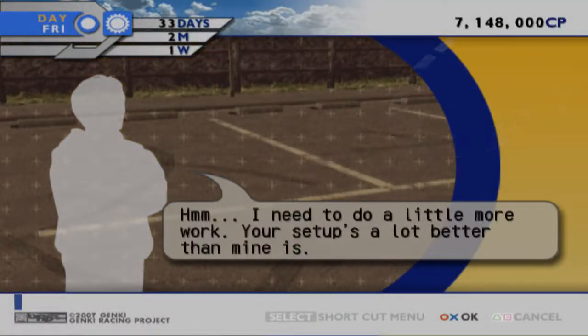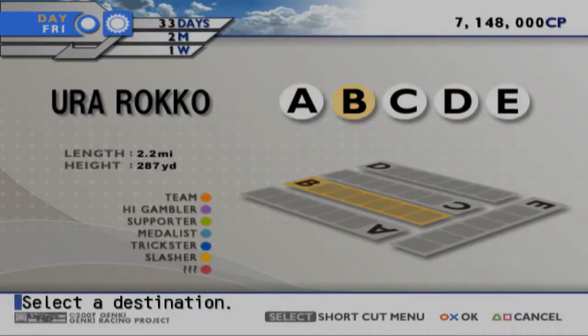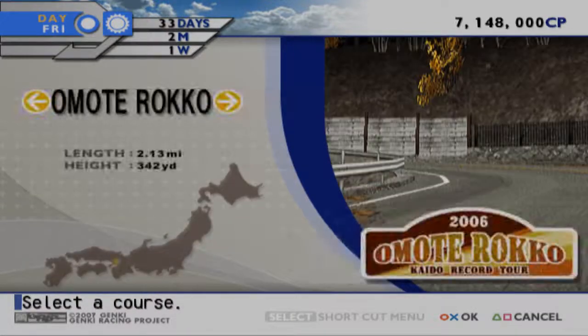So we won those parts. That was great. I need to do a little more work. Your setup's a lot better than mine. Why'd you give me a V level part? You drive a straight 6. I mean a straight 4. The 4-cylinder, inline 4, whatever, 4-cylinder. F20.